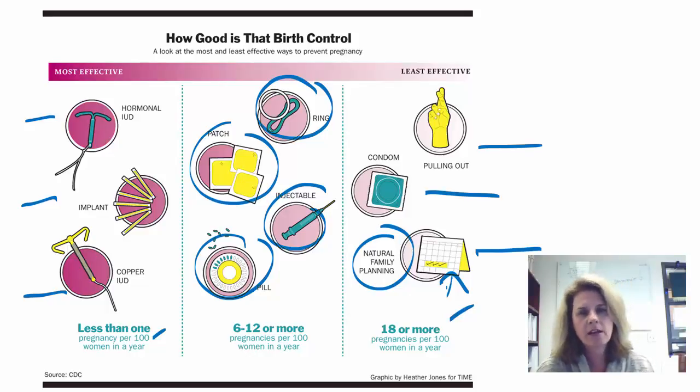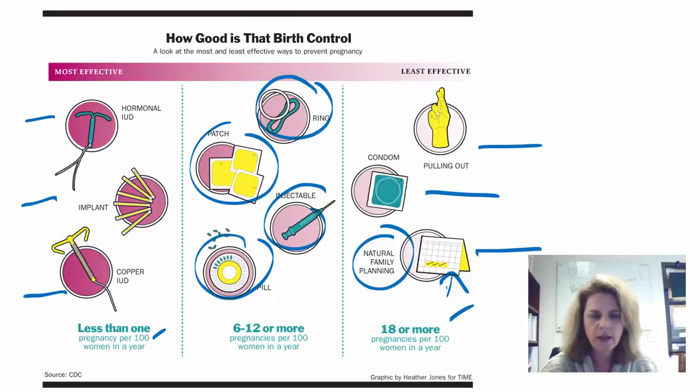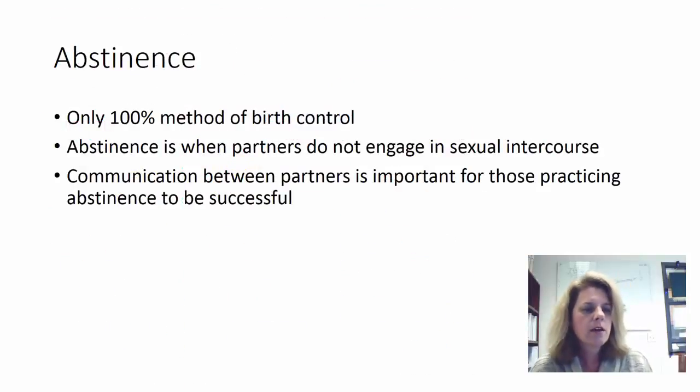So if you think about test methods, I do need you to know the different types of birth control and which ones are most and least effective. Think about an ordering question. All right. So let's just go through each one and talk about what it is.